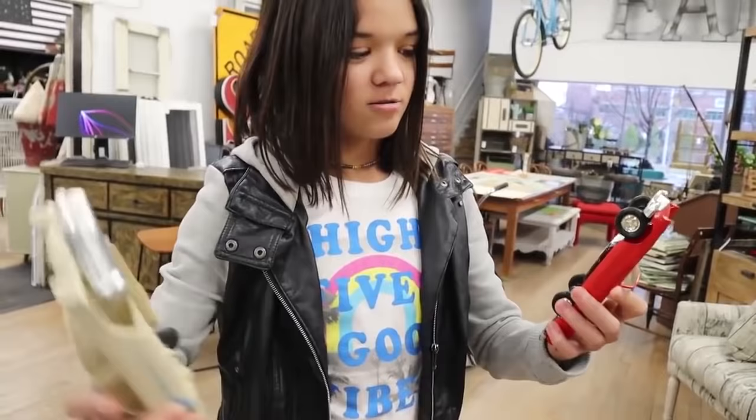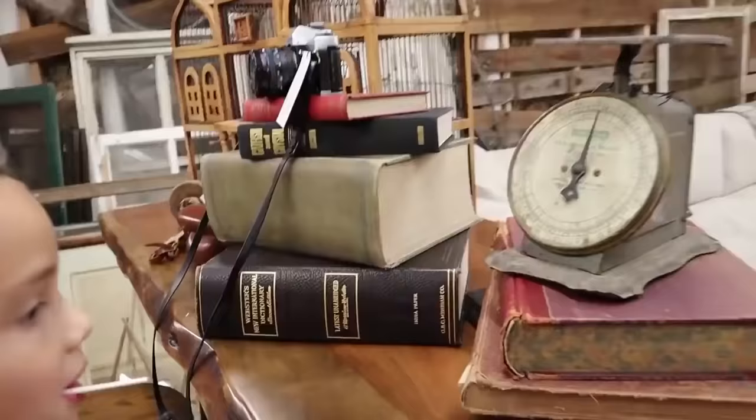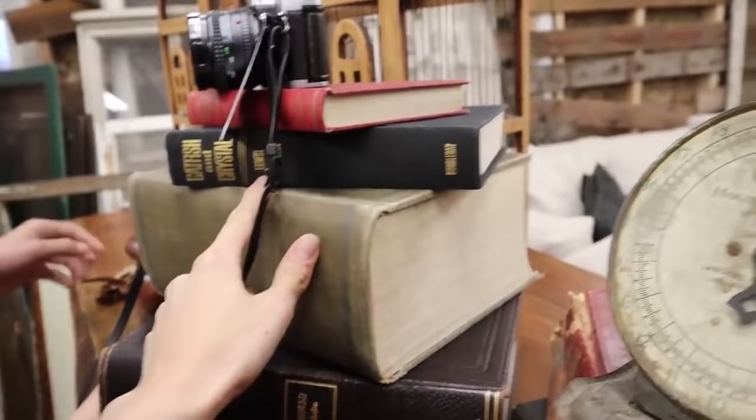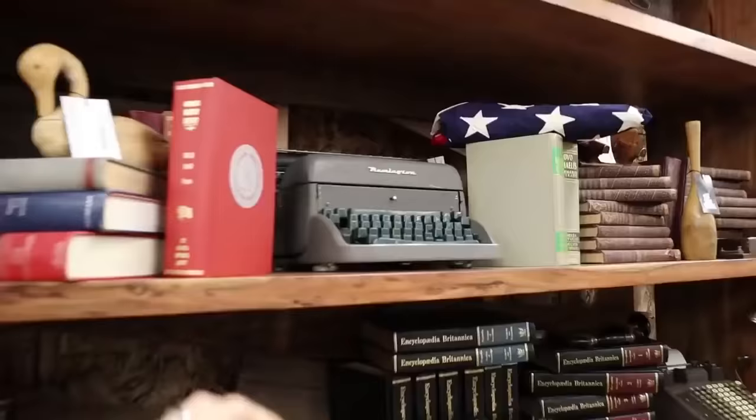Let me see them. Look at this, this is a Webster dictionary. Oh my gosh. What is this? What does it say? Webster dictionaries too? Oh my goodness. Oh wow, look at this. Look at all these typewriters. Wait. This is like an adding machine. You would add your numbers and then cha-ching. Oh my goodness, this is cool.